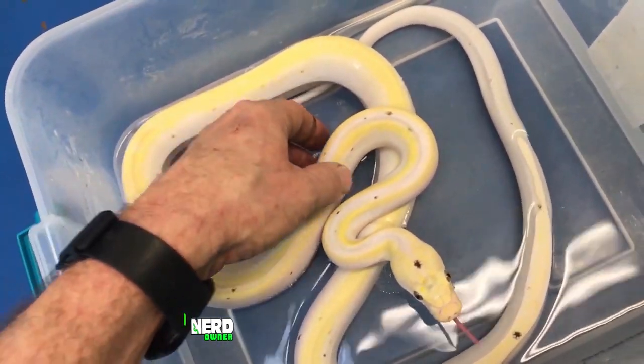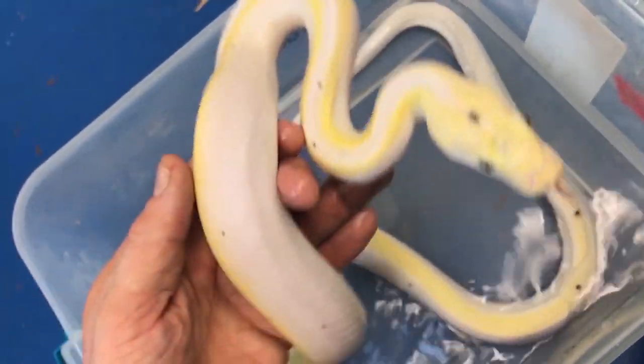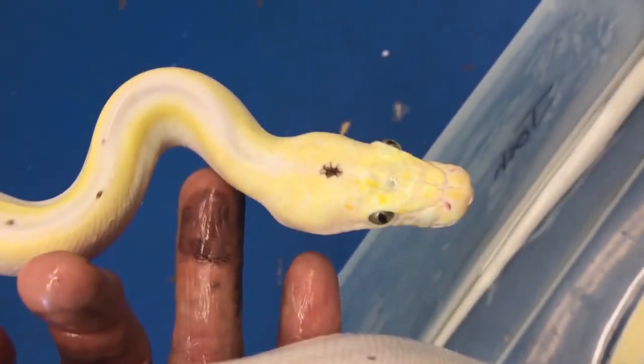With a multitude of genes, but at the very least, cow with golden child. And she's so precious.